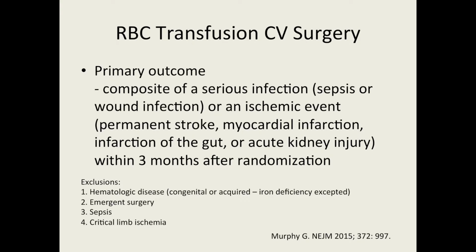In this particular trial, they looked at important outcomes: serious infections, sepsis or wound infection, ischemic gut, or your kidneys not working within 3 months. Now, this trial also has the secondary outcome measure that got everybody in trouble, and that's death. But the way trials are designed, you have to say death at what point, 90 days, 30 days, 60 days? Okay, let's make it 90 days. Excluded are people with hematologic diseases, emergent surgery. For some reason, I don't know, limbs seem to be important. Can't figure that one out.